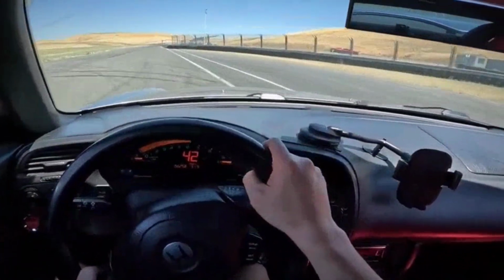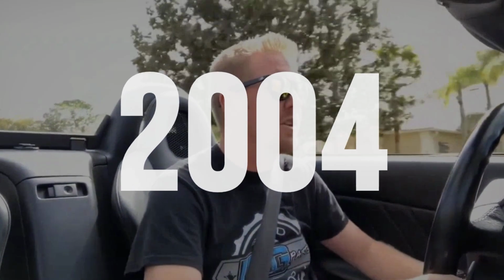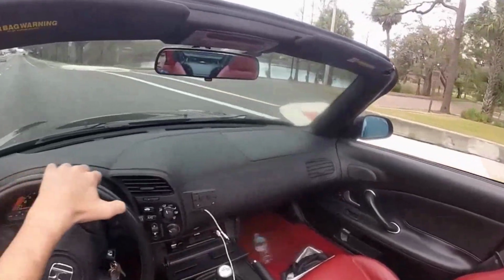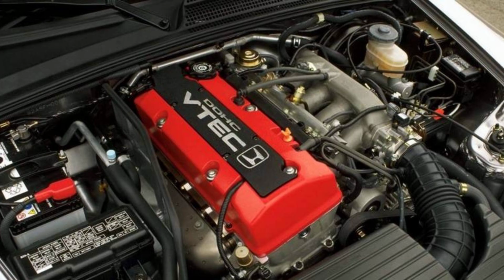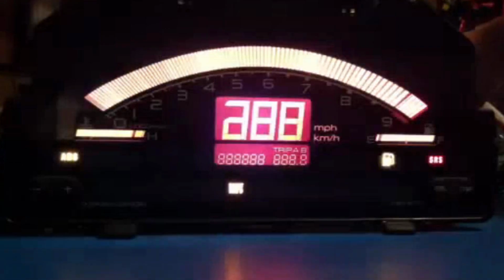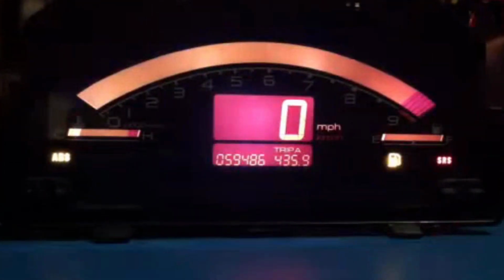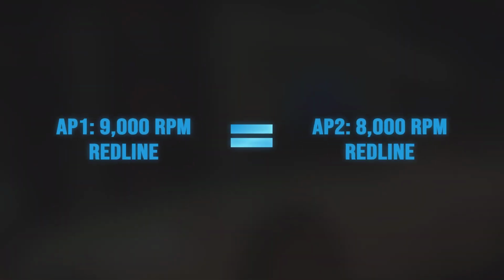Honda didn't leave the S2000 formula untouched for long. In 2004, the Roadster evolved from the AP1 to the AP2, and with it came a new approach to everyday performance. The AP2 swapped the original F20C engine for the F22C1, a 2.2-liter 4-cylinder with a longer stroke. Peak horsepower stayed at 240 horsepower, but torque increased to 220 Newton-meters, delivered lower in the rev range. The redline dropped from 9,000 to 8,000 revolutions per minute, making the power band more accessible for street driving.